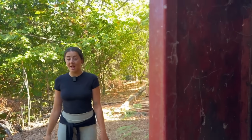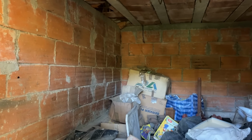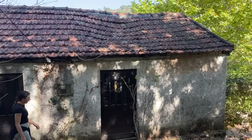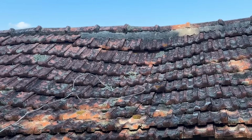Another thing is that the first level of the house is so small. So as you can see, this is the first level and I have to duck to get in there. And then on the second floor, there's so much space. So the measurements and how it's been calculated are really bad, but it doesn't stop there. The last thing is the roof. The roof of this house is pretty much already fallen down.